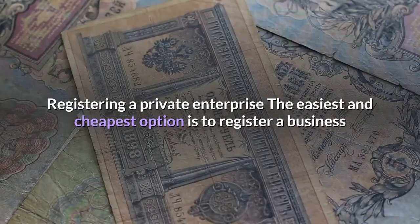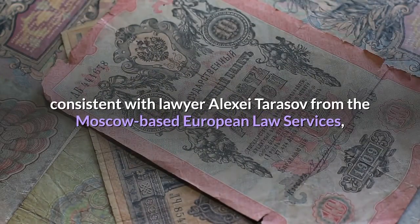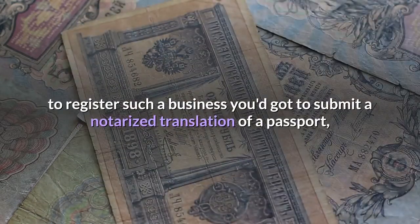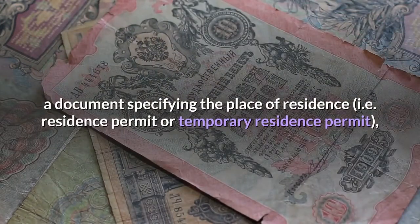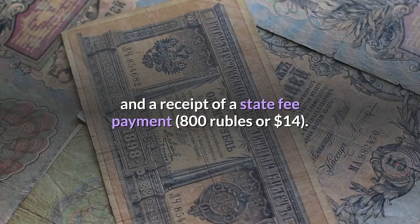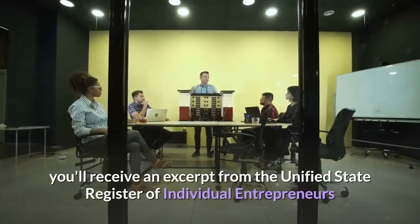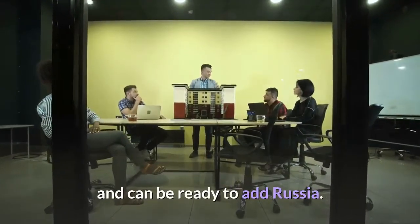Registering as a private entrepreneur. The easiest and cheapest option is to register a business as a private entrepreneur. According to lawyer Alexei Tarasov from the Moscow-based European Law Services, to register such a business you have to submit a notarized translation of a passport, a document specifying the place of residence, i.e. a residence permit or temporary residence permit, and a receipt of a state fee payment, 800 rubles or $14. 3 days after applying with the public services center, you'll receive an excerpt from the Unified State Register of Individual Entrepreneurs and can be ready to start business in Russia.